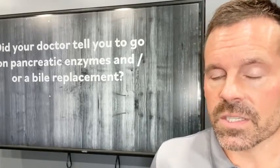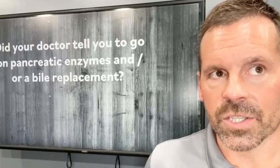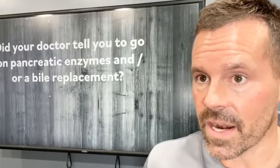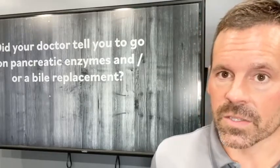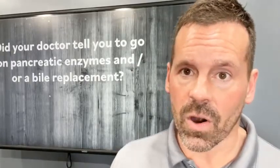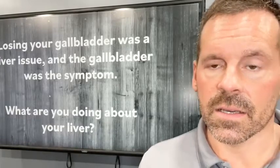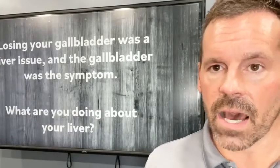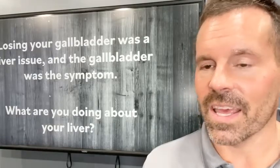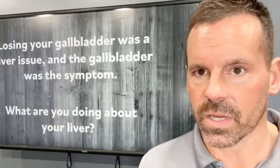Just remember this. Just because we haven't figured out the full function of an organ, we shouldn't be so egotistical to think that it's not there for a reason. So let me ask you guys, did your doctor tell you to go on pancreatic enzymes and or a bile replacement? Okay. Now I want to say this. Even if they take out the gallbladder, guys, then your problems aren't done. Okay. There's still the physiology that created the problem in the first place.